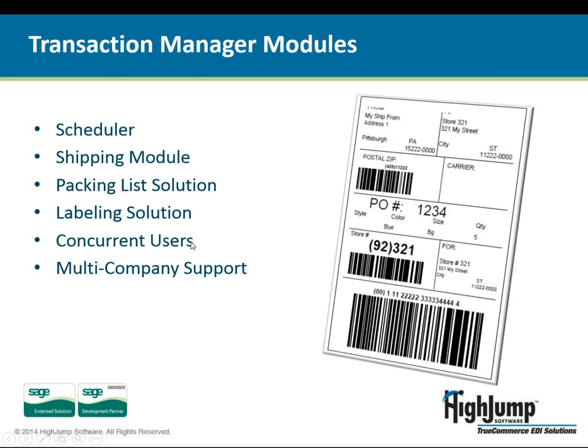Some of the add-ons that we do have for the product are a scheduler that allows you to automate your routines. So if you want to run a nightly batch of invoices at 5 p.m. every day, it'll do that. But also the scheduler can go out and look for inbound data when you're not even at the office. So let's say, for example, you're on East or West Coast time, there's a 3-hour difference. You can still be receiving and generating a response to your customers even when you're completely closed.